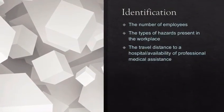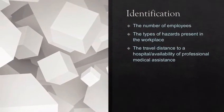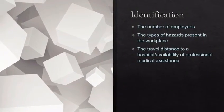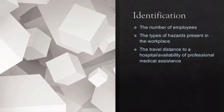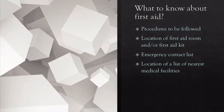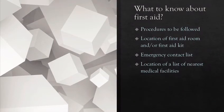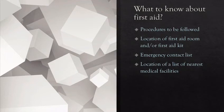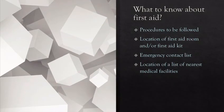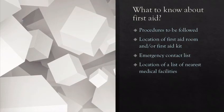What identification is needed for doing first aid? First is the number of employees, the type of hazards, and the travel distance to a hospital. There are 4 basic things that we need to know about first aid. First is the procedure to be followed, the location of the first aid room or the first aid kit, the emergency contact list, and the location of the nearest medical facilities.